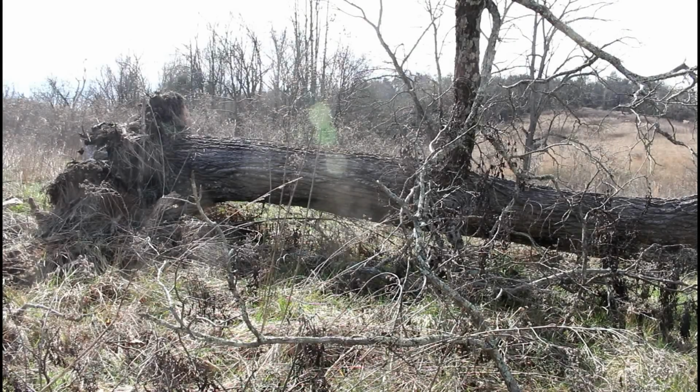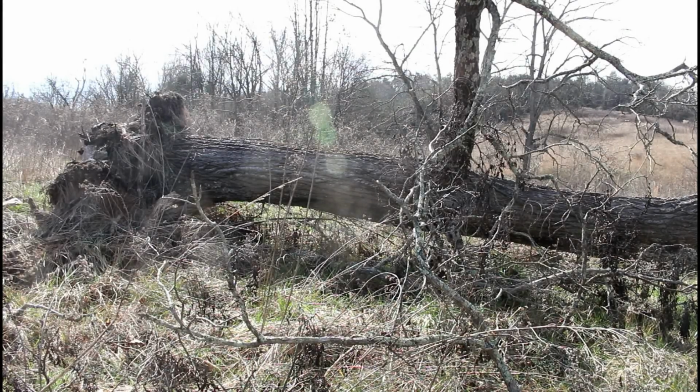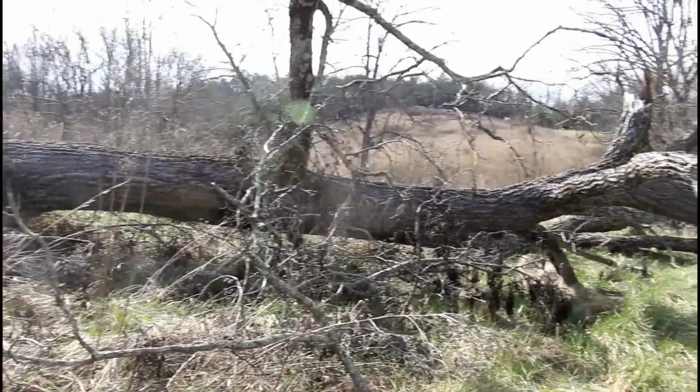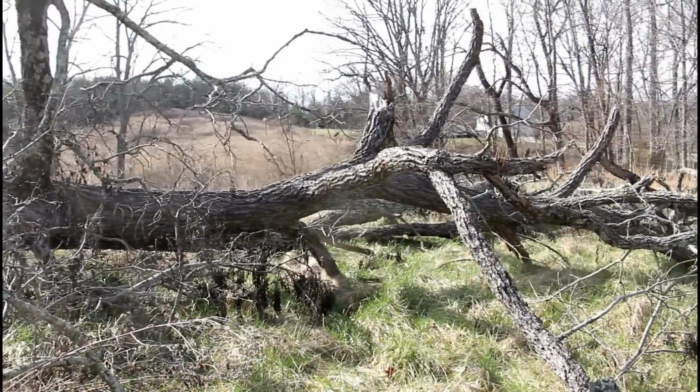Guys, here's the one that's already fallen over. Of course, it uprooted. You can tell by the root ball right there sticking up out of the ground. It was a pretty good sized walnut tree here. This one we'll just cut up in different log sizes and haul out of here on the trailer.